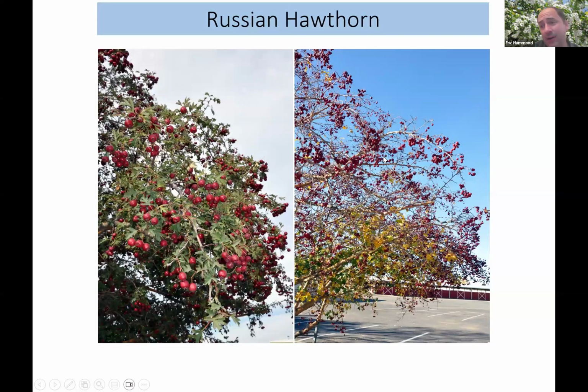It also gets a very nice yellow fall color. So this is a plant that's low water use, has pretty flowers, pretty fruit. Birds love the fruit, it has pretty yellow fall color, and even interesting bark, which is not in my picture here. So it is really a nice ornamental tree for our area, and one that you can find a lot more readily than you used to be able to around here.